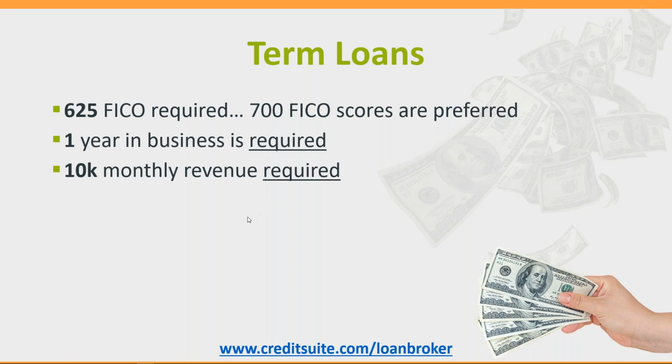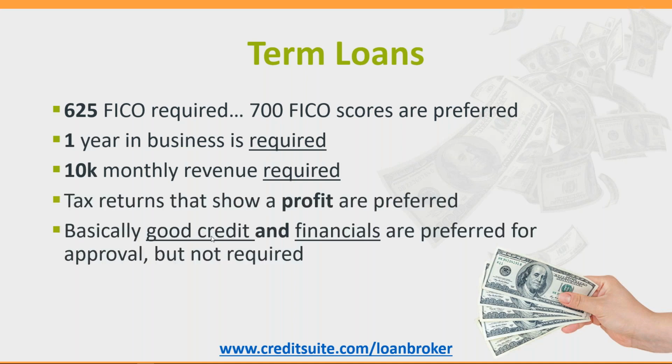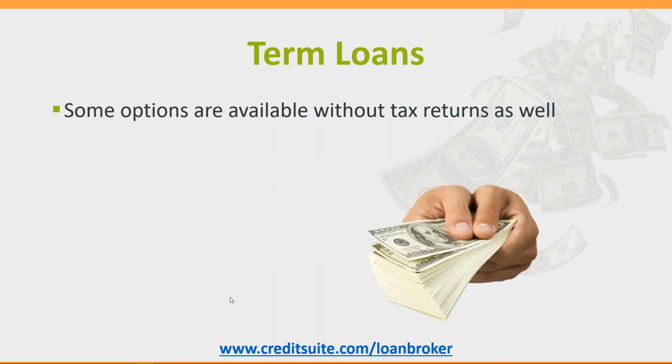They've got to be in business a year. They've got to have some revenue, 10-month in revenue, tax returns to show a profit. Basically, good credit and financials are what's looked at here. So we've got two of the 3C's. Okay. Now there are some available without tax returns, so with just bank statements that they'll look at.